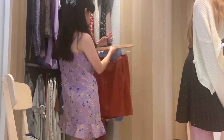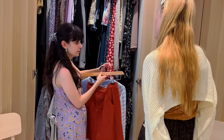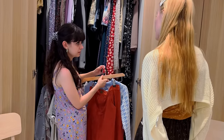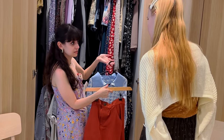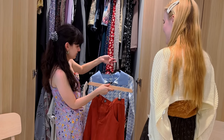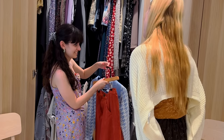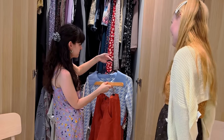If you're wearing tights, maybe a nude tight or a white tight could be quite nice, because there's no black in this look. I would try and avoid it. I'd add that to my shopping list. I only have black tights, so that would definitely be on my shopping list.